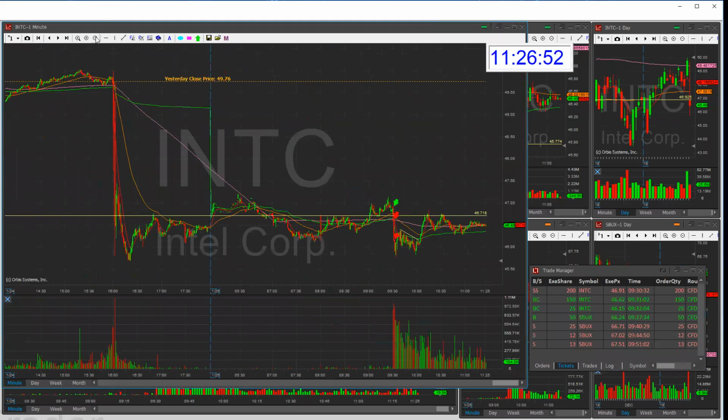What I was looking at on Intel was basically they had a negative earnings reaction last night, and it caused this massive dump. Now, with negative earnings reactions, most of the time it's pretty simple. Most of the time, I would say 8 or 9 out of 10, the bias is a short bias for me, and the idea is always looking for a pop into resistance and then a short, right?